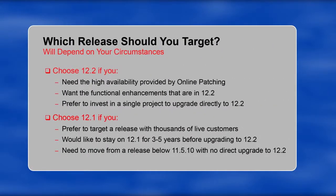And we're keeping, for the time being, 12.1 as a viable upgrade option. 12.2 has really just been released in December. It has the online patching feature, which is a very large feature, a big thing to digest for system administrators. So if you're in the middle of a 12.1 upgrade, you may want to stick on that path. Each case is different, but it's a viable path for the time being. Here we just give some guidelines about when you might choose 12.2 and when you might choose 12.1, both being viable options going forward.